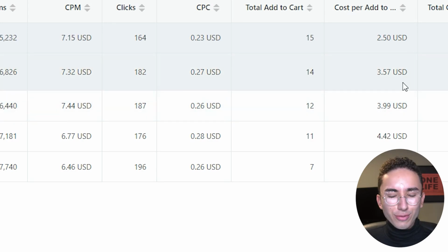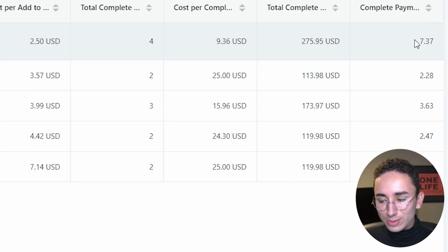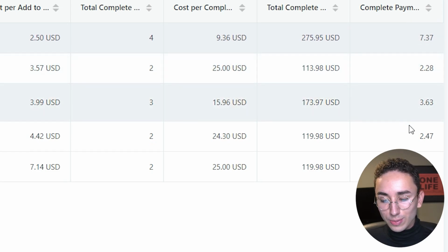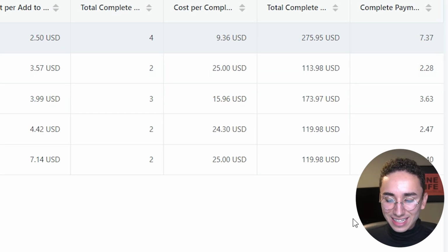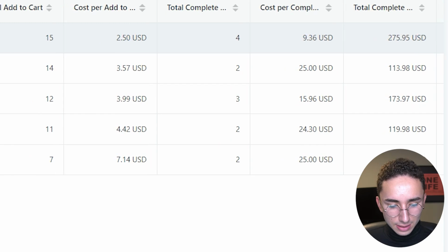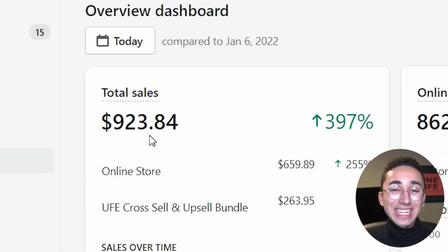Our add to cart, $4 on average, is great. And as you can see right here, we have some ad groups at 7, 2 is still profitable, 2.4, 2.4, 3.6, but really the big one here at 7.3, that is insane. And our total average is 3.4. So we're doing really, really good. If we go back here, we spent $233 to generate $923, which is insane.